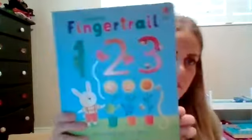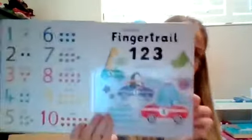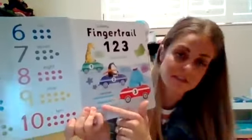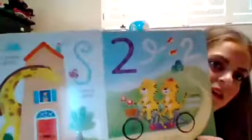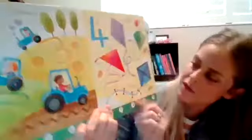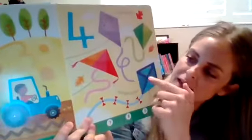There's another one, a finger trail book. And I found out that writing on the finger trails is a pre-reading skill that is important for kids to learn directional text, and it also helps them as they're learning to read. So this one is numbers. There's also lowercase letters and uppercase letters, and they're all so cute. I just noticed that this kite actually has a 4 in it right there, counting 4s.